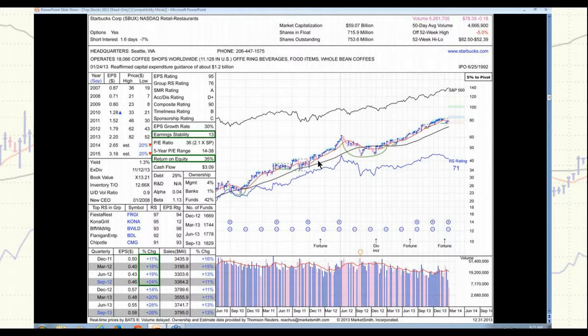This is the exact opposite, where the lower number is actually better. I think it's our only rating science industry group ranking that is like this. And so at 13, that's extraordinarily good. One would be best. 13 is going to be very stable earnings over the last 5 years, and you can see it with the EPS growth rate of 30%. And so they're really just a great counterbalance for the portfolio.